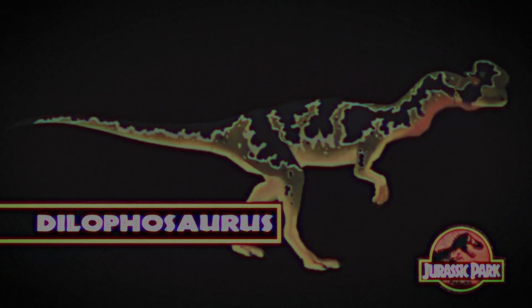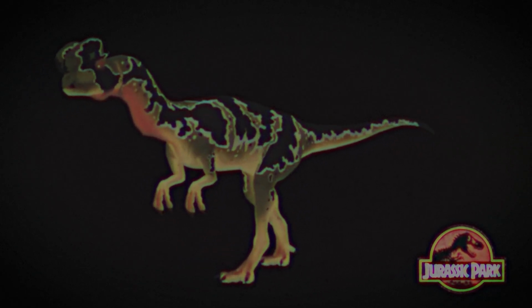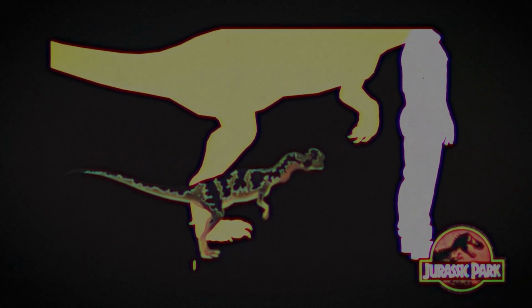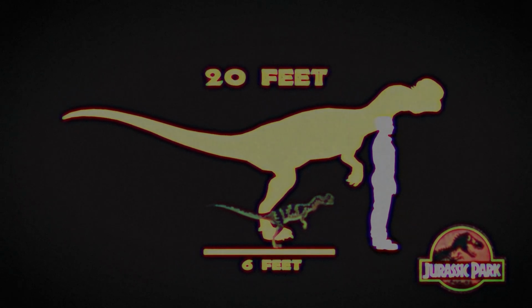Dilophosaurus is a dinosaur from the early Jurassic period. It is a recent addition to the park and is our most surprising specimen to date. Still juvenile, our dilos measure in at 6 feet in length, with an adult expectancy of nearly 20 feet.